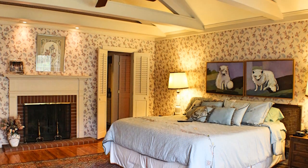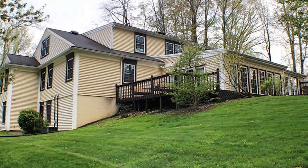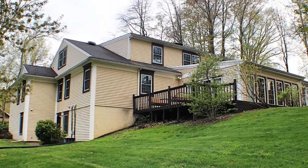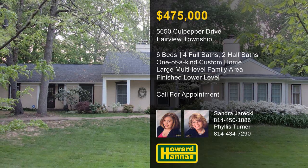The master bedroom features 2 full baths, steam shower, jacuzzi tub, and more. A money-back guarantee is provided for added peace of mind. Contact Sandra Jarecki to find out how to make this home yours.